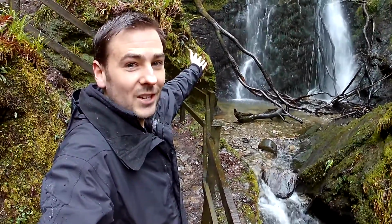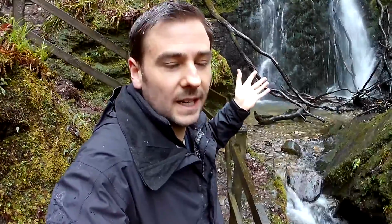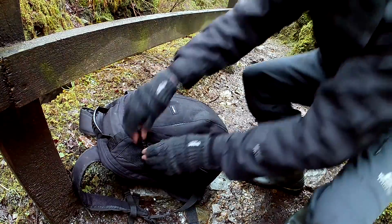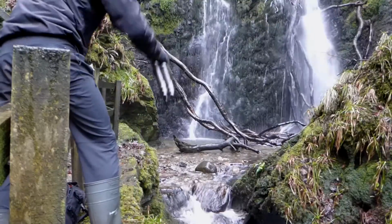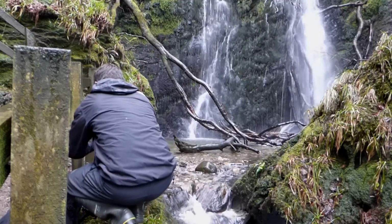Ta-da! So this is Dhoon Glen waterfall, an absolutely stunning waterfall, definitely the best in the Isle of Man, I would say. So I'm going to have a little wander around the base of the waterfall and try and look for what composition I want to go for, set my tripod up and get shooting.